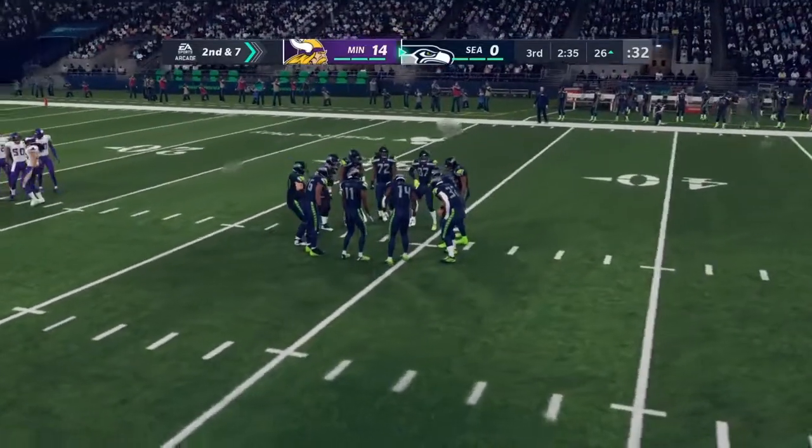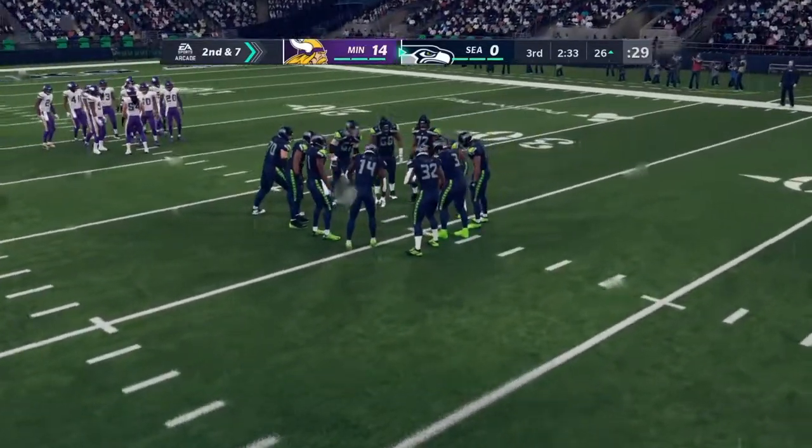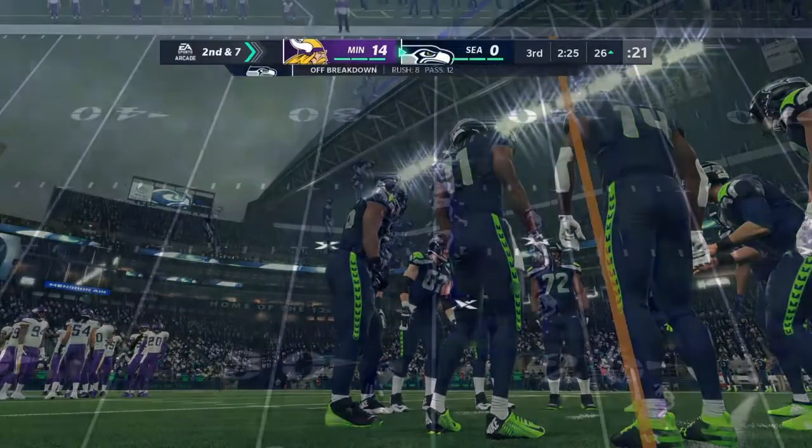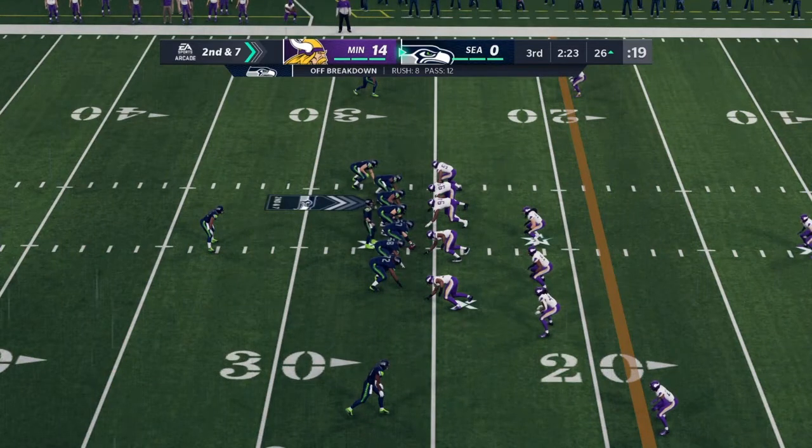Well, they're hoping that the second half is better for him than the first half. They've got to find a way to get him going. He's a big part of their offense. 26-yard line. Ball at the 26, 2nd and 7.